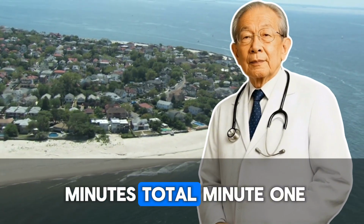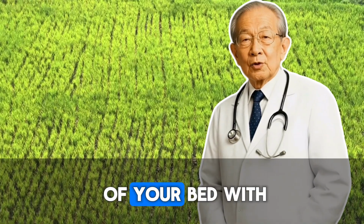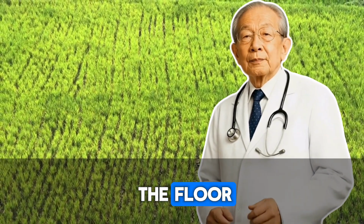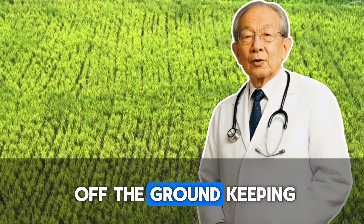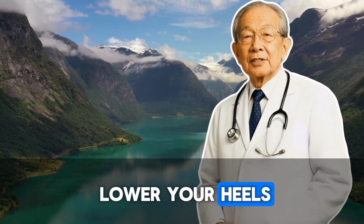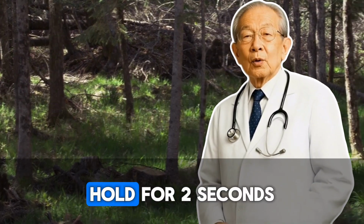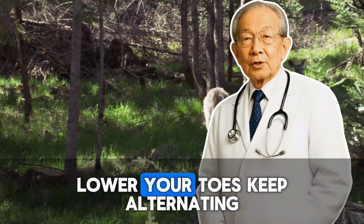3 minutes total. Minute 1. Calf pumps. Sit on the edge of your bed with your feet flat on the floor. Now lift your heels off the ground, keeping your toes down. Hold for 2 seconds. Lower your heels. Now lift your toes off the ground, keeping your heels down. Hold for 2 seconds. Lower your toes.